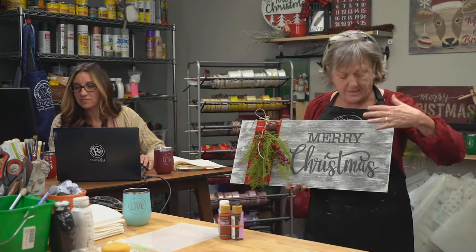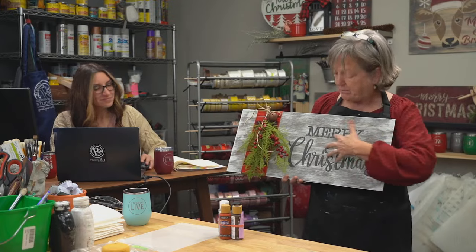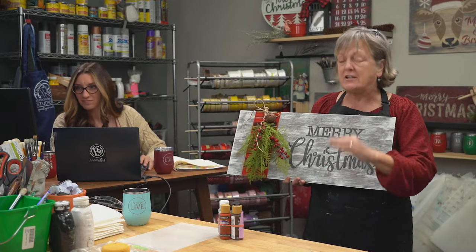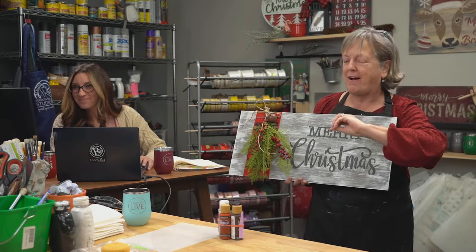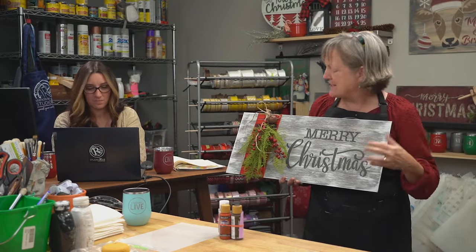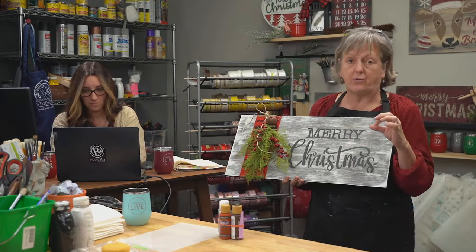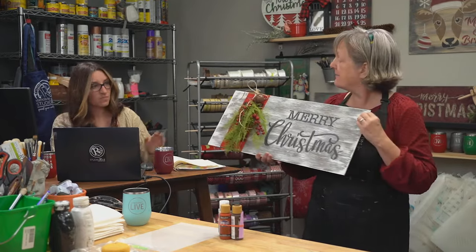Yes, agreed. And then this is super simple. This is just a tone-on-tone background with just black. That's what we're going to do today, something super simple. We're going to jazz it up with a little greenery. And I'm totally going to give you a hack about how you can spray paint your greenery, which is magic. But I love this. This will be this weekend's video. The background is super cool. That's a great technique, and easy and fun to do.